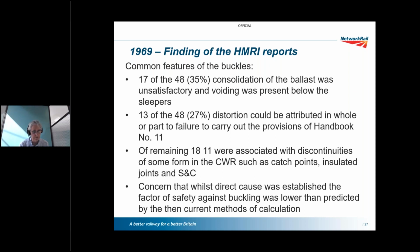In 13 of the 48, the distortion could be attributed in whole or part to failure to carry out the provisions of Handbook 11 as it was then. So over a quarter of them were caused by not stressing the track properly. Of the remaining 18, 11 were associated with discontinuities of some form, such as CWR catch points, insulated joints and things like that. And the concern was that whilst the direct cause was established, the factor of safety against buckling was much lower than predicted by the then current methods of calculation.